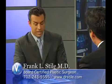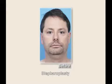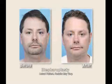Okay, let's look at this next patient. He came in and said, hey, I look a lot older than I am. Young guy. Yeah, he's relatively young. I don't like the way my eyes or my neck look. If you look at the preoperative photos, he's got upper eyelid hooding, some puffiness in his lower eyes, and he's also got this fullness in his neck. When you look at these pictures side by side, it's easy to see that the postoperative pictures make him look a lot younger than he was preoperatively.